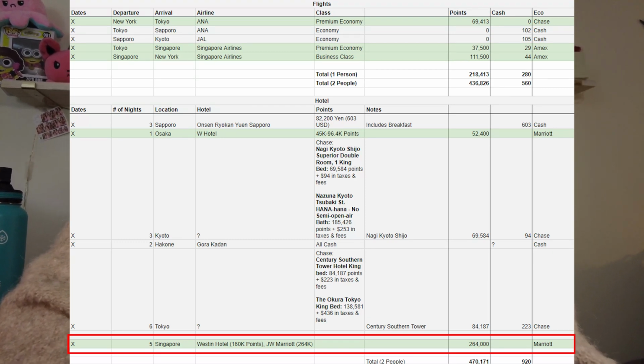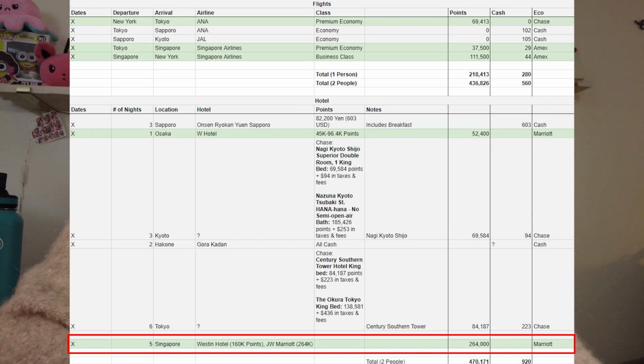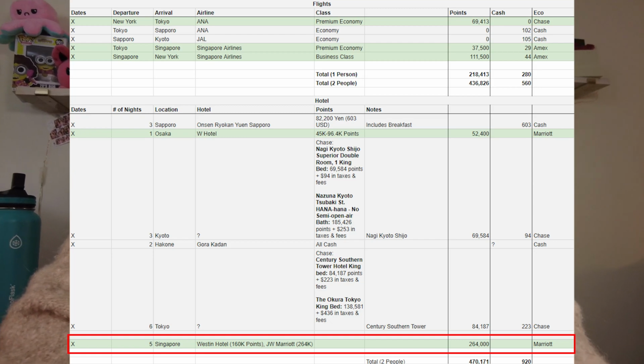But for Singapore, as you saw, we booked the JW Marriott, 264,000 points. We're still good, and now we are happy because everything that we could book at this moment is booked. We are not going to use cash for anything just yet.